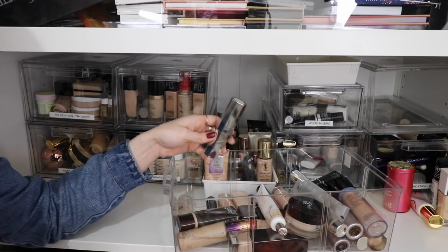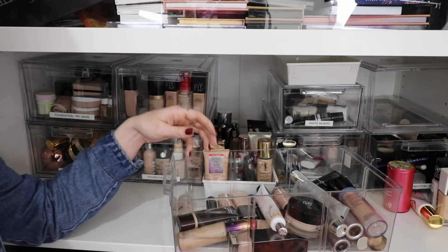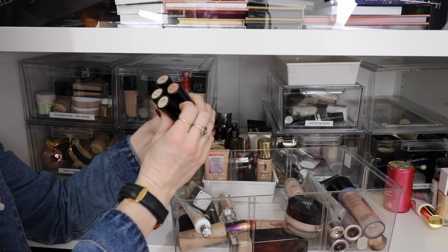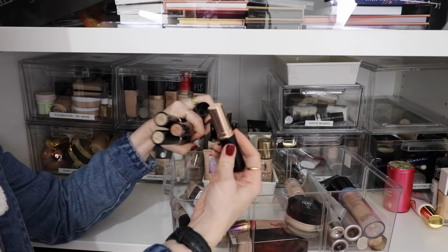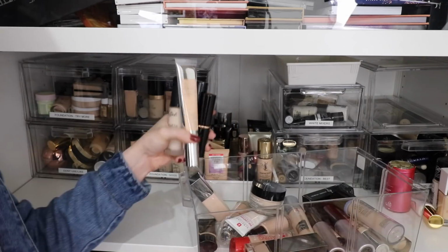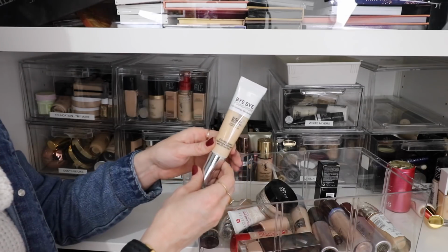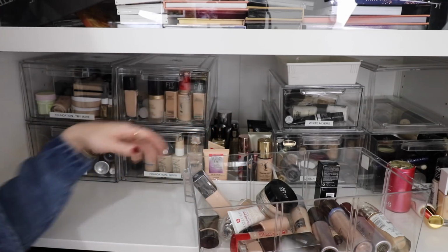Pure Stick Foundation, didn't like, and I don't feel like I'm gonna need to keep it for referencing, so I'm gonna donate that one. Okay, I have 4 of the Anastasia stick foundations here. I'm gonna donate all of them except, I think, Warm Porcelain. Forest of the Sea. Donating all of these. I don't feel like I'm gonna need to keep the Becca Skin Love for reference. Bye Bye Foundation, was not a fan of. Donating. Actually, I might need that one.